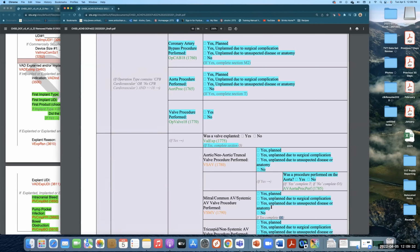The surgeon opened the chest. They started doing a consented procedure. They realized that the mitral valve had a lot of regurgitation or something like that. And they decide that since they're already in the chest and doing another procedure, it's worthy to do a mitral valve procedure or common AV or systemic AV valve procedure on that patient. So, unsuspected disease or anatomy.